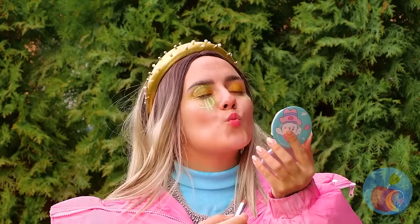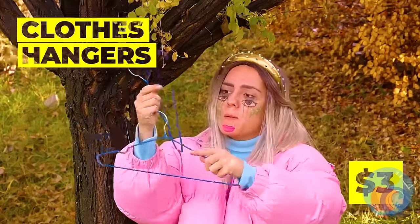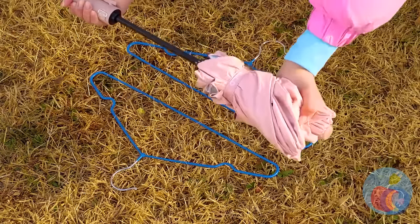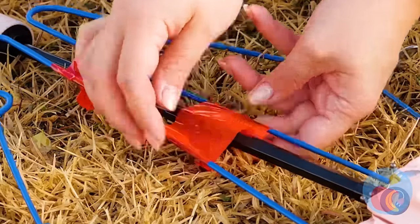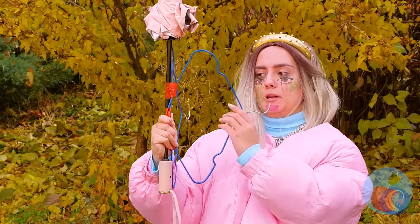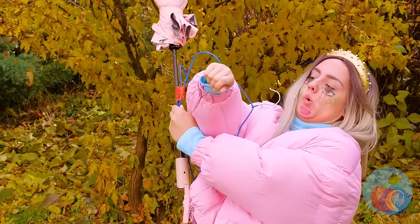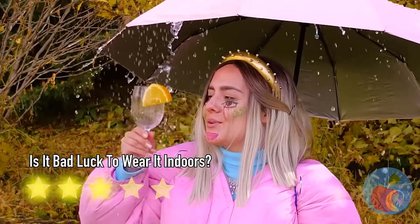A little makeover can help lift your spirits. Unfortunately, I don't think that makeup's waterproof. Maybe these coat hangers can help. Just tape them up to an umbrella. Give the hangers a good stretch. And you can wear it like a backpack. Go out in the rain and keep your hands free. Cool.